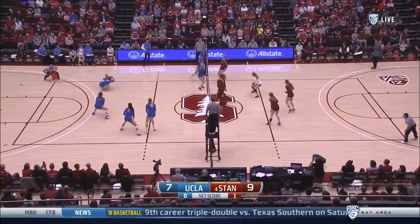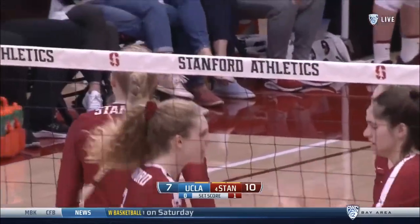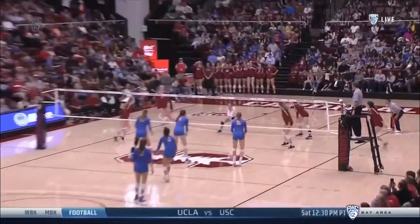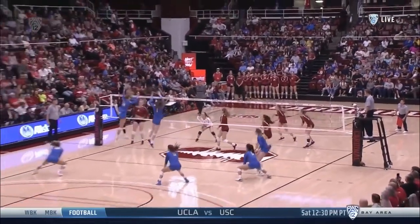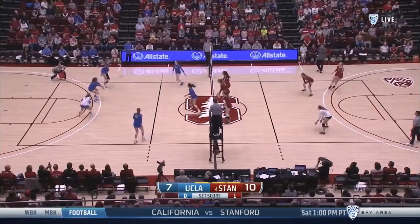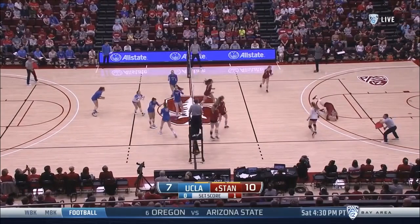Back set for Plummer. Going line, and she finds the floor. I do not think there was very much line to give there. It looked like Mac May had a pretty good block set up, and Plummer just manages to find just the littlest teeny piece there and score it. 9 kills for Plummer, hitting .533. Back set, Hadrich. That's in.